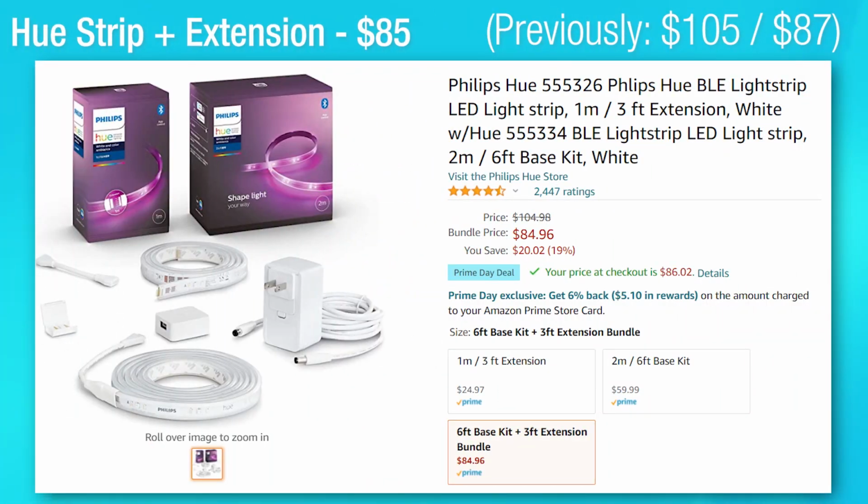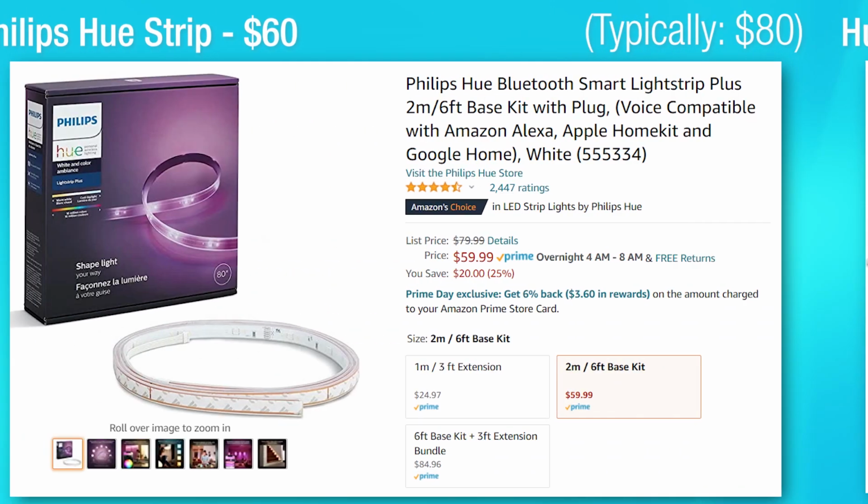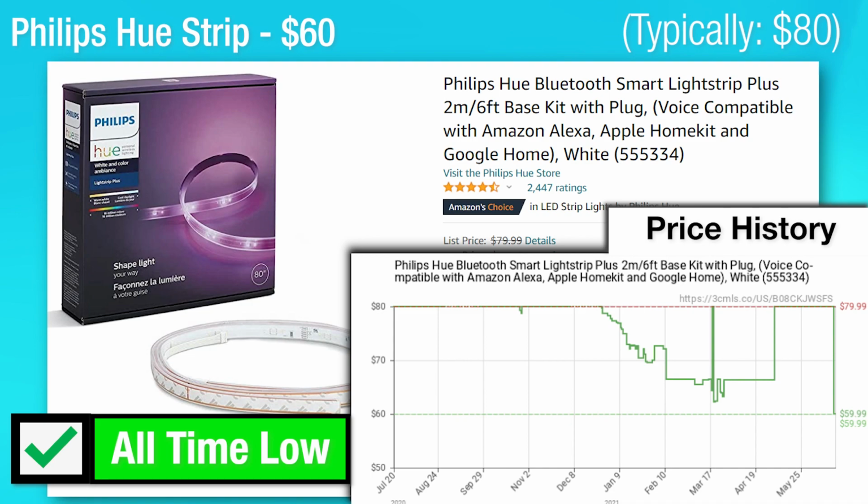If you're a fan of Philips Hue lights like me, you might be interested that the Philips Hue Light Strip and Extension bundle is on sale for $85. The past few months, it's been around $105, but before that, it was around $87, so I'm not really sure what's going on here, but it is still pretty much an all-time low even compared to those previous prices. Or you can just get the strip with no extension. This is not officially on sale, but it has had a price drop down to $60, which is an all-time low, because more recently it's only been as low as $80, so it might still be worth looking at.